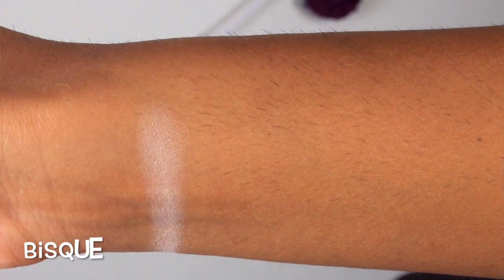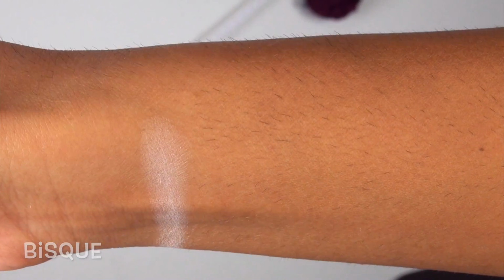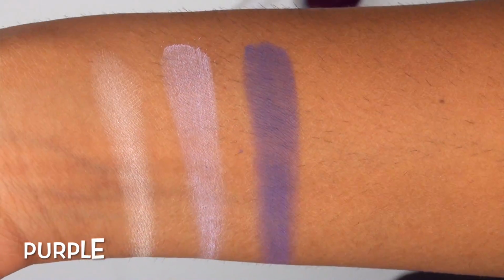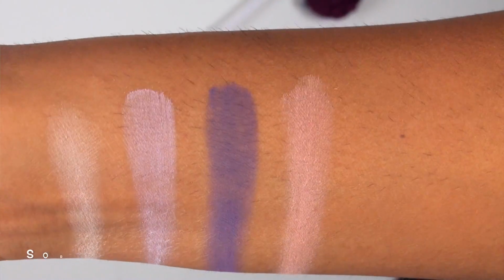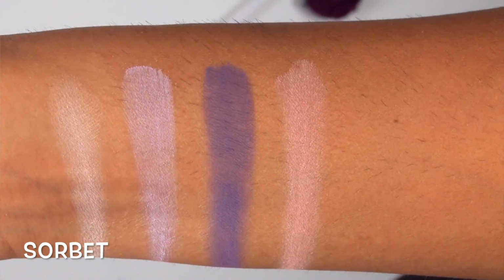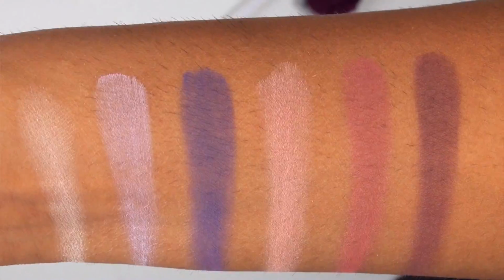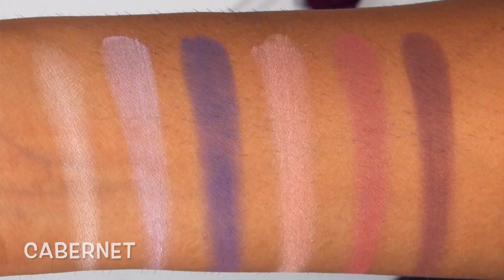First off, we have Bisque, which is a very, very light, true creamy white color. Lavender is a light, pale lavender purple. Purple is a true medium royal purple. Sorbet is a light to medium brownish color. Goji is a medium rusty reddish brown color. Cabernet is a deep chocolate cocoa brown.